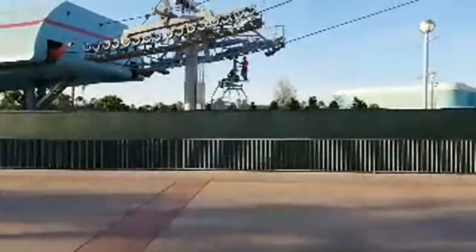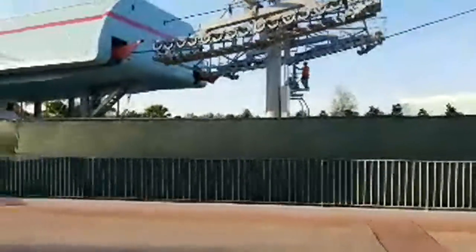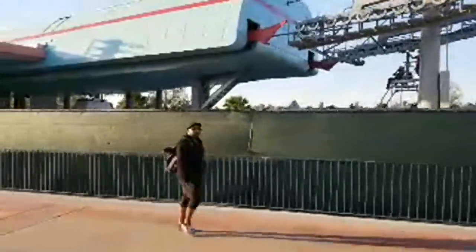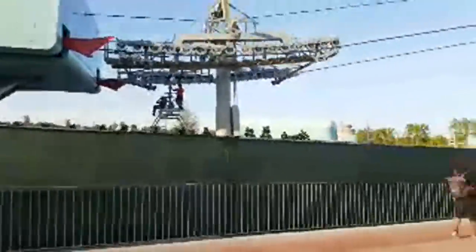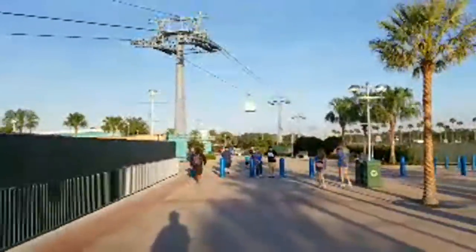All right, thank you guys for doing such amazing work. Going up and hanging from this haul rope, make sure everything runs perfectly and safely for us. There's the sister gondola still waiting down there.